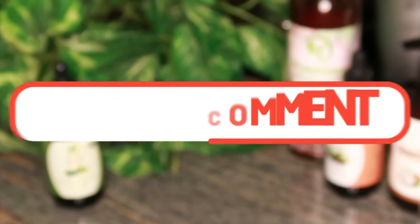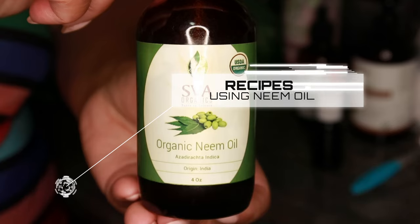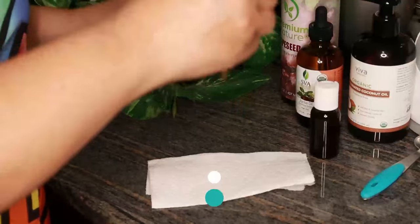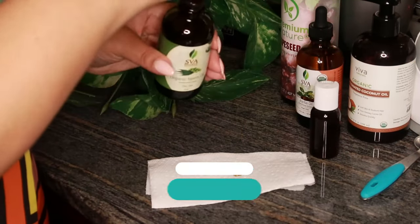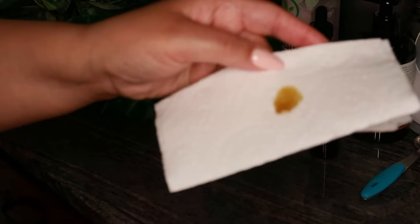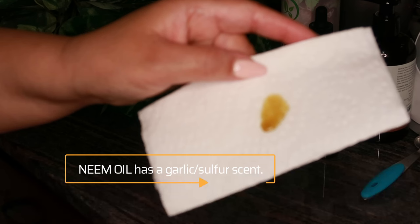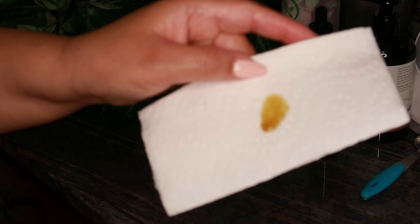Now, what I'm going to do now is just share with you a few recipes using neem oil. And I want to share with you also how to use these great anti-aging and wrinkle-reducing recipes. Those highly coveted fatty acids, antioxidants, and anti-inflammatory properties are all present in neem. Plus, again, it is rich in vitamin E, which is a proven ingredient in reversing sun damage and keeping away free radicals. All you have to do is use neem oil twice daily for best results.